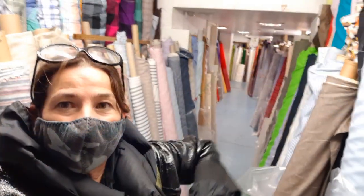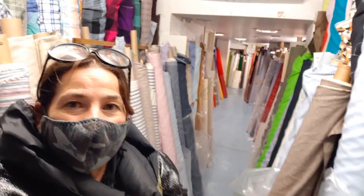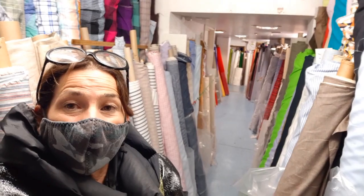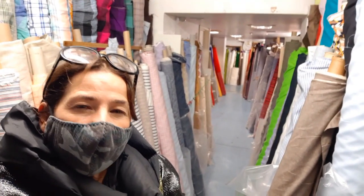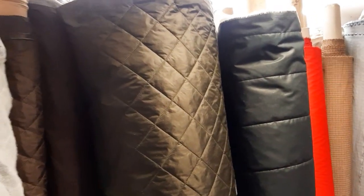At Classic Textiles, and once again you walk in and you think, oh, but you wait. When you delve deep and take the time to look, you find the most amazing bargains. Right, I'm here to look at this lot here. So you know how obsessed I am with showerproof quilted fabric.